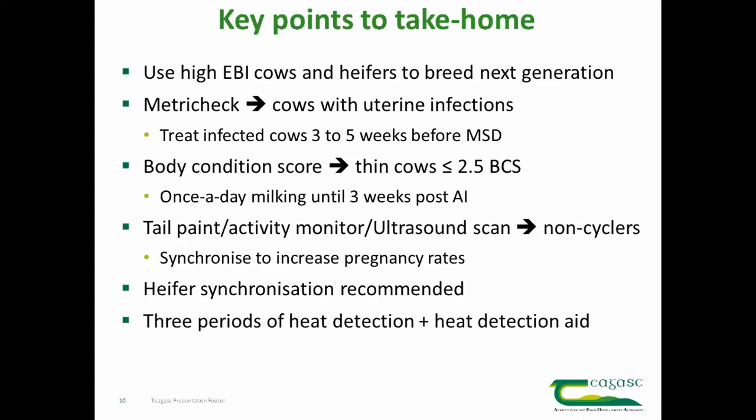For the non-cycling cows, the ways to identify them are either by tail paint, use of activity monitors, or a pre-breeding ultrasound scan. And these animals must be synchronized to maximize their chances of going in calf within the first 3 weeks. For the heifers, we strongly recommend that they are synchronized to maximize the submission rates and also in-calf rates. And then during the breeding season, it is essential that there are at least 3 periods of heat detection with the use of heat detection aids to maximize the submission rates and in-calf rates. So that's it. I'll be happy to take any questions. Thank you very much. Thanks very much, Stephen.